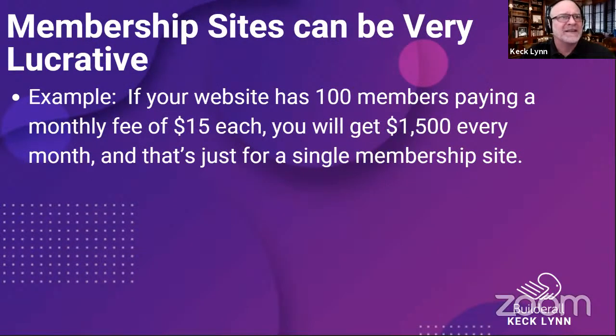Okay, so example. Let's talk about an example of how lucrative a membership website can be. And they can be very lucrative. You look at this example here. Say you have a website with 100 members paying a monthly fee of $15 each. You'd get $1,500 every month, and that's just for a single membership site. Now, this is basic math, obviously, but what I want you to cue in on here is that this is a conservative estimate, okay? Don't get locked in with this, oh, a membership site, I should charge about $15 a month. No, this is just an example. Don't let this example limit you.